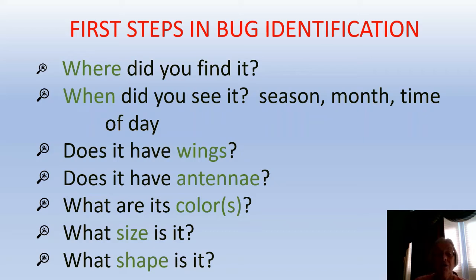Third question, does your unidentified bug have wings? Not all adult insects do, but specifically the immature forms certainly do not. Fourth question, does it have antennae? All arthropods, all insects will have antennae as adults. But again, the immature forms, the nymphs, the larva, the pupa, will not. Number five, what color or colors do you notice on the bug? Both up on the top and on the bottom, if that's possible to see.